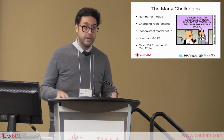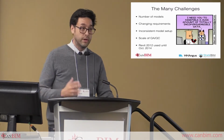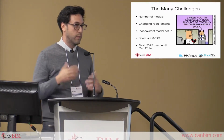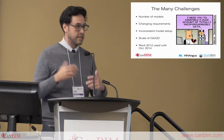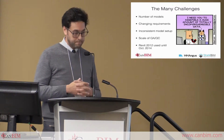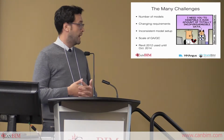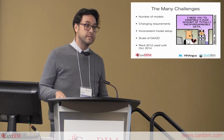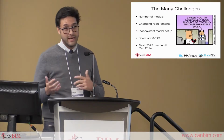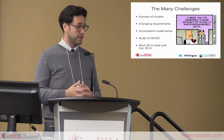And I think one of the big internal issues that we had was inconsistent model setup. So when Colin and I joined the project, a lot of inconsistencies had developed within the models. This was anywhere from view templates to MEP Systems to how content was named and how data was stored. And I think this was a result of a lot of poor modeling practices. As well, the scale of the project made QA/QC on data a very challenging task. Doing any kind of data checking or data validation on such a large amount of data was very time-consuming.